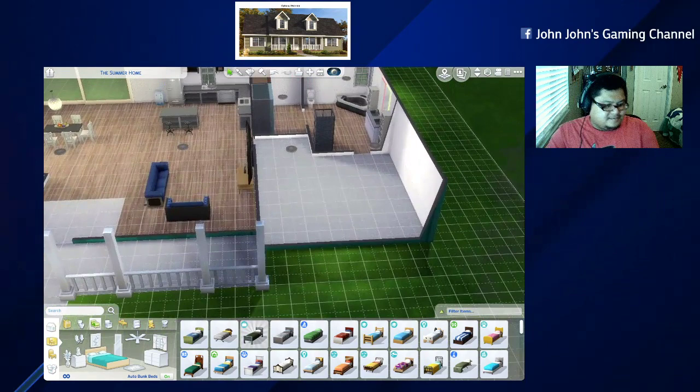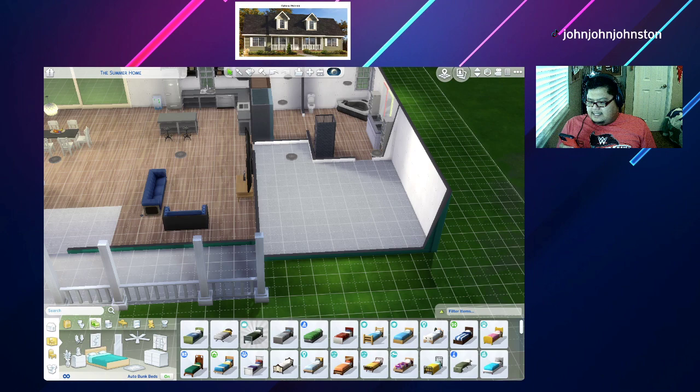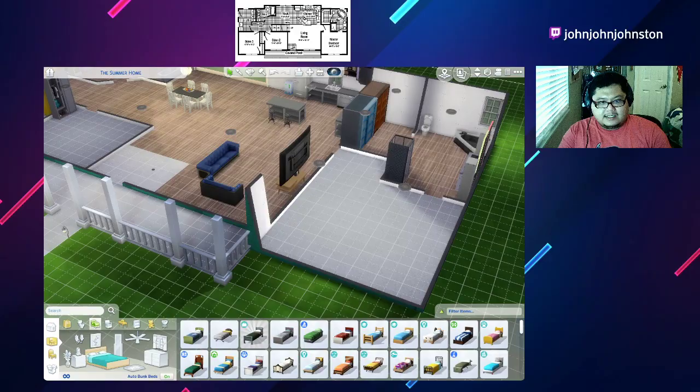I don't know if they had the design. I don't think they had the design. Yeah, they didn't have the layout. I'm sure. Doesn't need just anything.